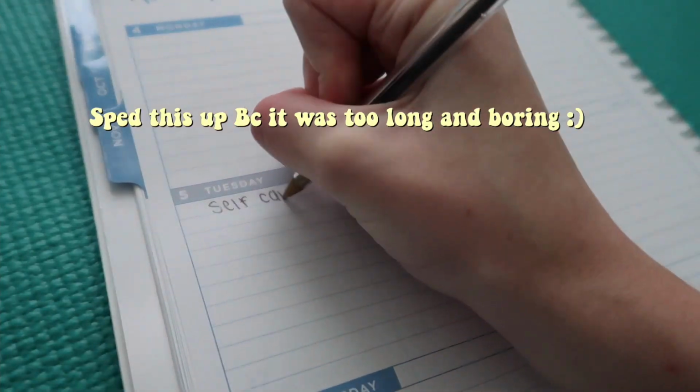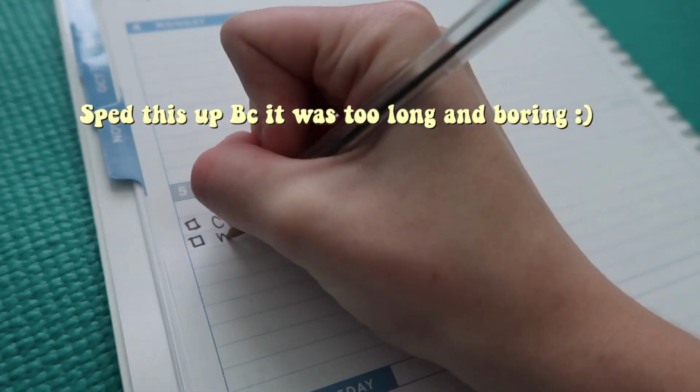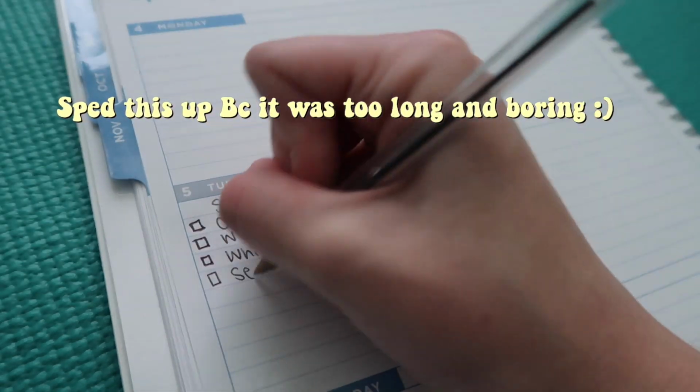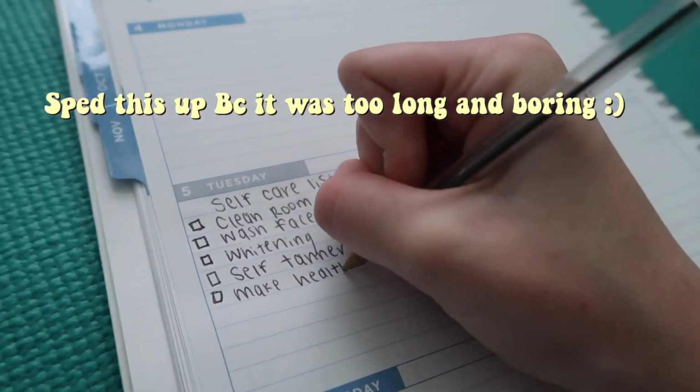Self-care list. First thing, we're going to clean room, wash face, press face mask, whitening strip, self-tanner because I'm so pale right now, make a healthy snack. My face looks super patchy right now because it is so dry, so I definitely need to moisturize it.